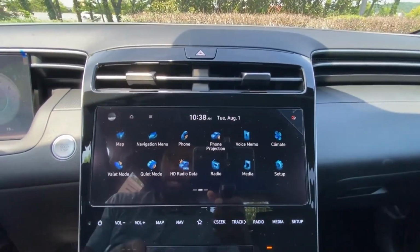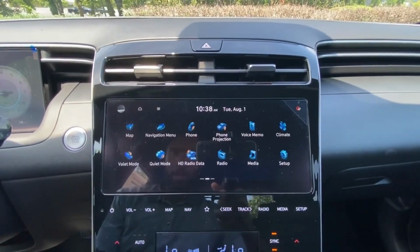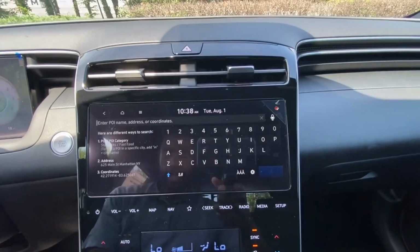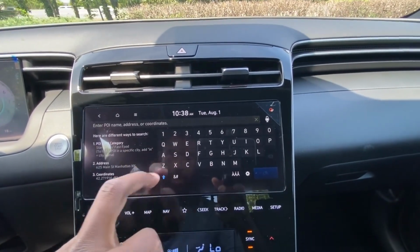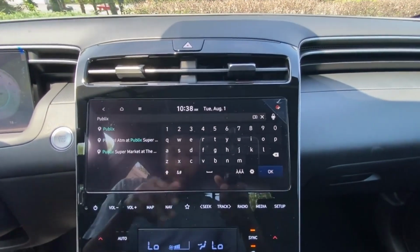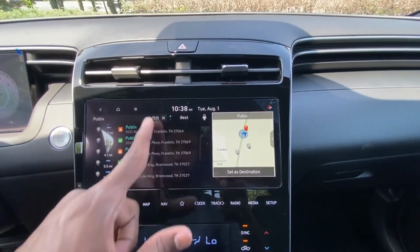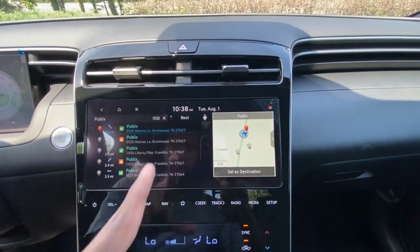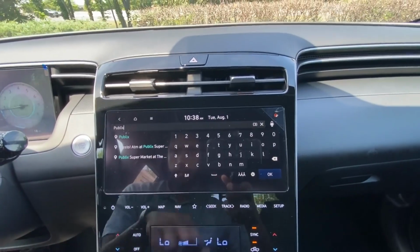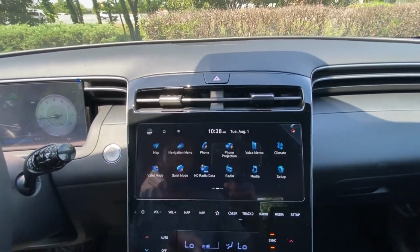Now over here we do get this upgraded screen. There's our home page, and then we have our menu options here. So there's our navigation screen, and then we can type in a destination. You can use voice recognition if you want to, but you can just start typing in a random store. So let's say I want to find the nearest Publix. It'll pull up stuff that's close, and then I can just hit the Publix and it'll show me every single Publix within whatever distance. And then I can pick that there, and then I can decide what's the best location or what's the closest location. You can also, of course, just type in a regular address, something like that, and get it going that way.